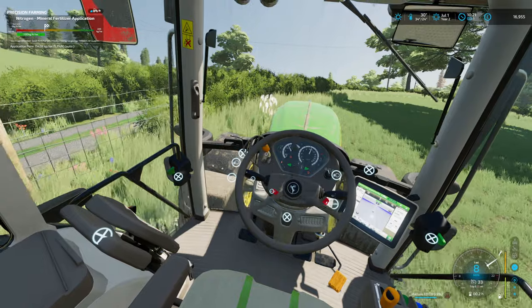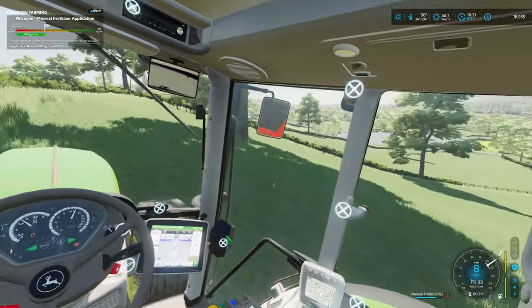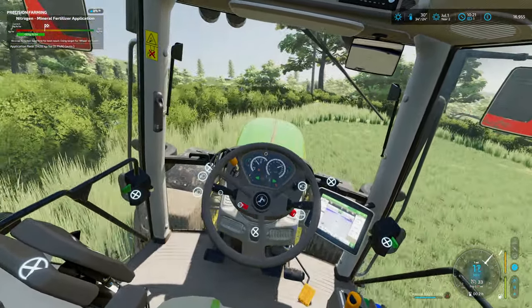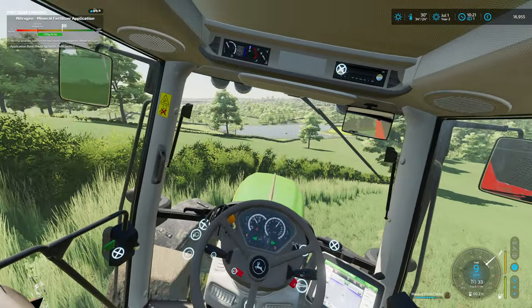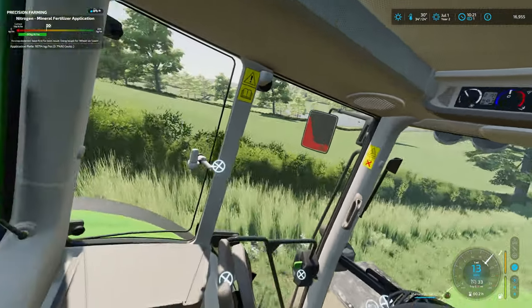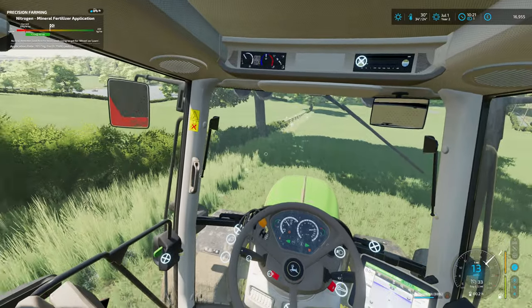Oh, nice. It's a breeze. It's a doddle. Beast. What a beast. Well, at least we know that works nicely. Here's the easy side down.